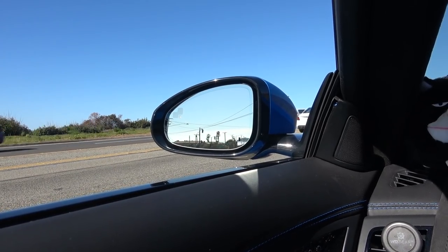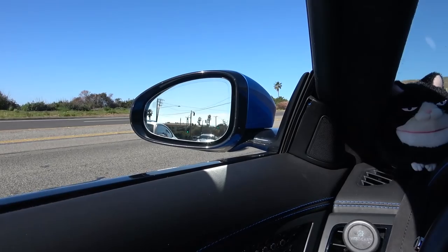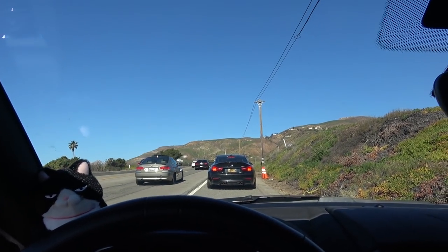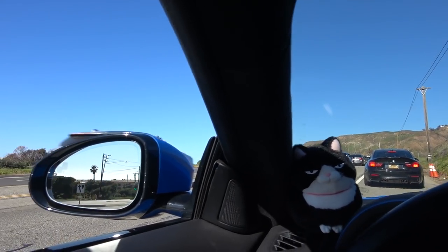Guys, I honestly don't think this drive is happening. There are two more cops going that way. I think about a U-turn. We've been kicked out of every single parking lot. This is the third location. Oh, hold on. Check this out.